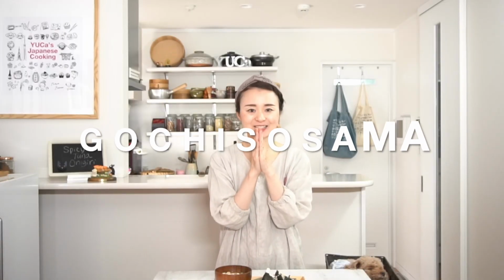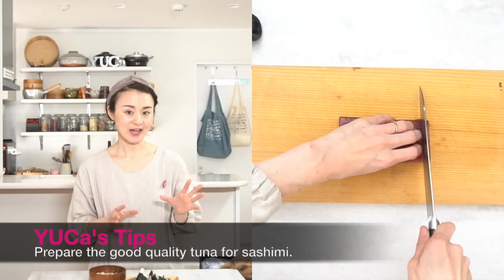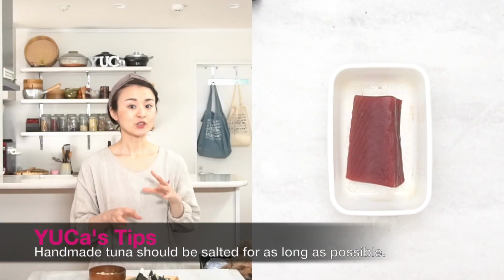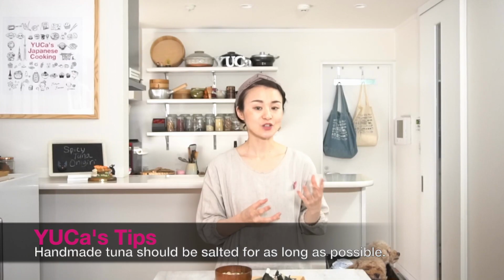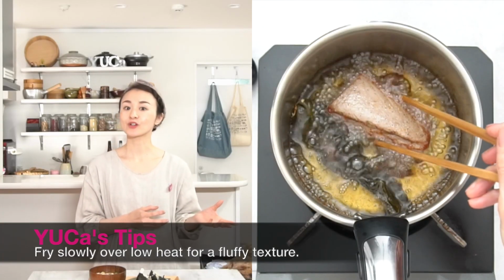ごちそうさまでした。Here are the tips of today's menu. Tip: please prepare good quality tuna for sashimi. And tip: the handmade tuna should be salted as long as possible. And tip: fry slowly over low heat for fluffy texture.